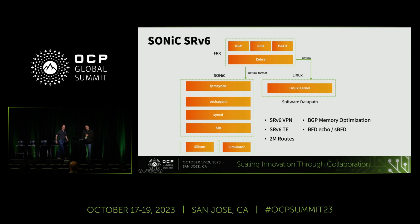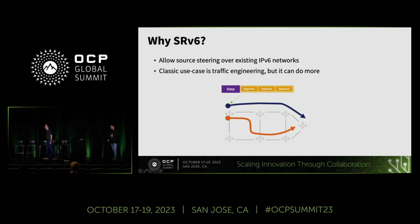Thank you. So I'll just go through really briefly some of the technologies that we added to SAI and are in various stages of being upstreamed into SONiC in order to enable this. So just a quick brief overview, like why use SRv6. One main reason is that it allows you to do basically source routing and traffic engineering over an existing IPv6 network. The only devices, unlike say MPLS, that need to know about the fact that you're doing this routing are the ones that are actually SRv6 aware, and the other ones in the middle are just doing basic longest prefix match, ECMP, standard types of things.